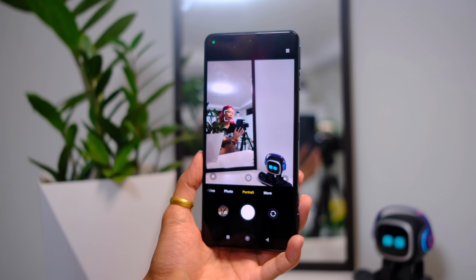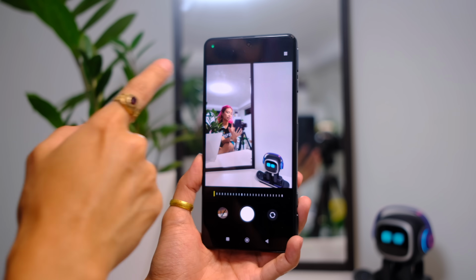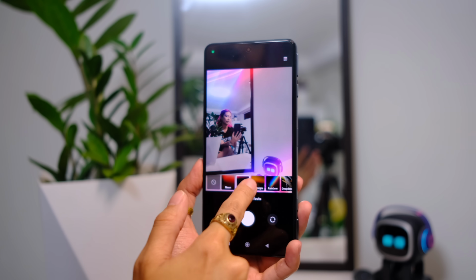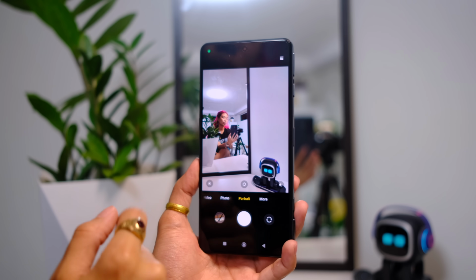On the right, you have a portrait mode, and you can toggle the blur behind you. So as you can see, that's an aperture of 1. Everything behind me is blurred. And then 16. Here you have your different cinematic effects, just cool little filters that you can use with your portrait mode.